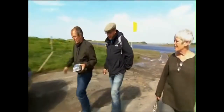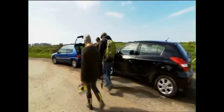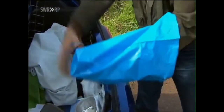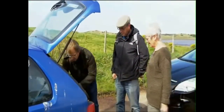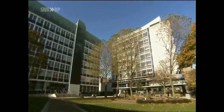The authorities haven't even measured plutonium at this spot. We take a soil sample and we'll have it evaluated back in Germany at the University of Mainz. The result turns out to be alarming. The amount of plutonium is up to 10 times higher than the permissible limit. Okay, that's the first sample. The other sample will come from far more.